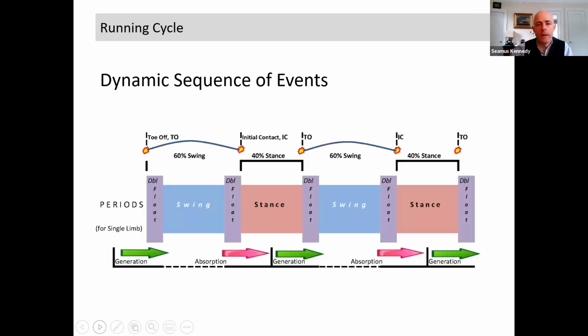Okay. So now when you go back to the full diagram, it makes a little more sense, I hope. And you just see this nice choreography of swing, a long swing phase, and then a stance phase, a long swing phase, and then a stance phase, moving through swing and stance with double float in between. And at different phases, you're absorbing energy and then generating energy, absorbing energy and then generating energy. Okay. We have one more set of graphs to do, and then we'll get to the pictures. So hang in there.